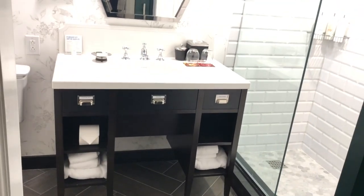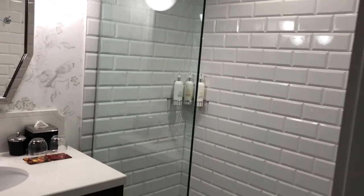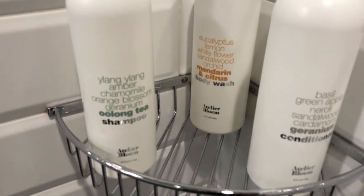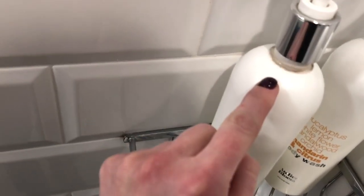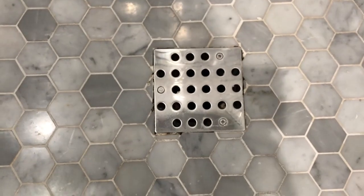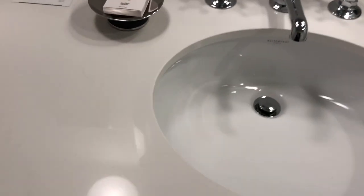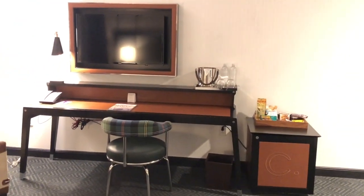And okay, so here's the bathroom. Nice subway tile, and as usual, pretty high-end looking toiletries. I like that they have these not disposable bottles, but this is kind of the problem with that. But other than that, everything here looks very clean. Take a look at the drain. I mean, yeah, it could be touched up for sure. But also gleaming sink. Here's the desk area that is in front of the bed.